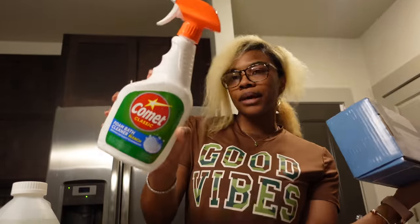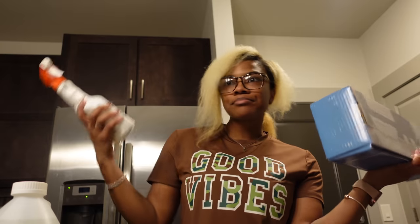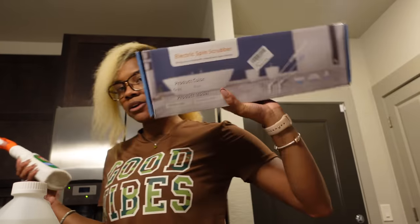So I got the spray Comet because the powder one kind of lingers around in the bottom of the tile, like on the bath.